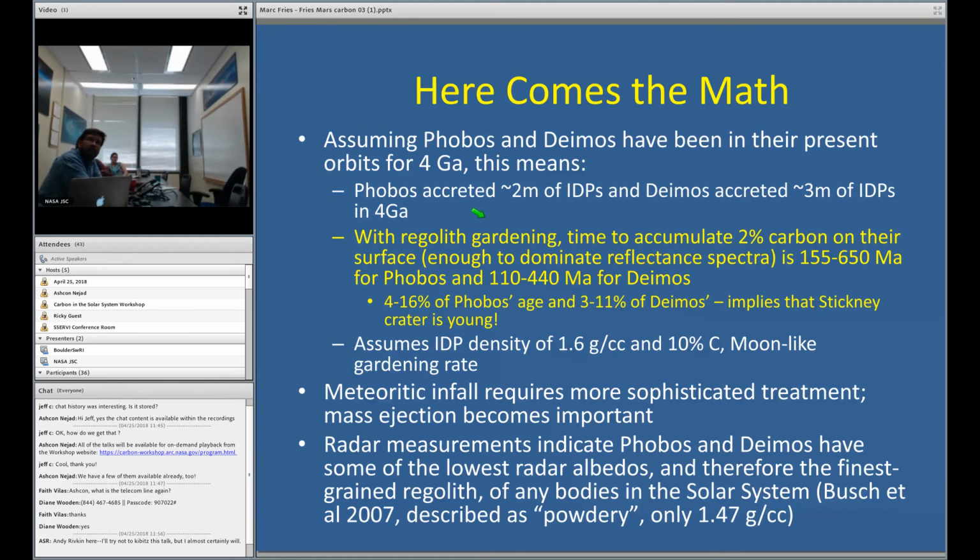It doesn't sound like much, but Phobos and Deimos have been sitting where they're at for a good 4 billion years or so, probably more. So let's say 4 billion years. And if we're accreting this dust at a constant rate, which is a very conservative estimate, the dust flux almost certainly was much higher in the past.